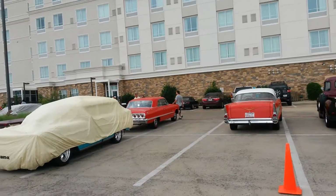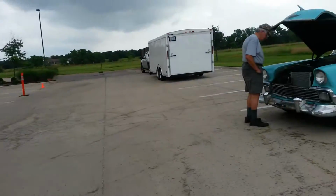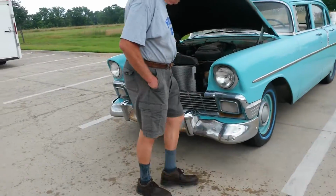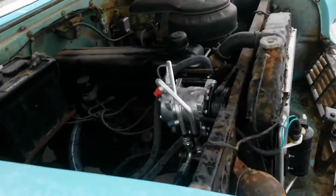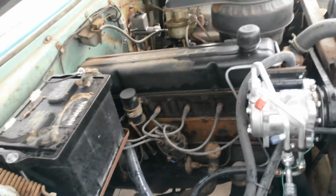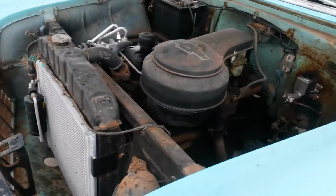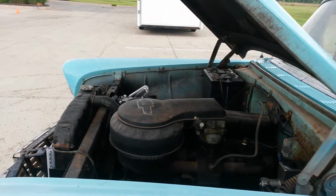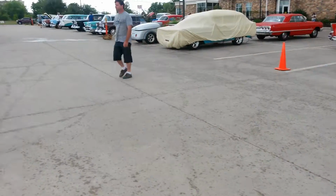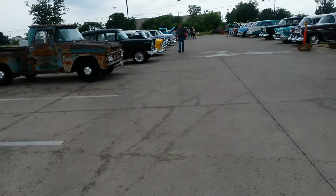They got an Impala right back over there. Kind of like my grandmother's. These are the... Yeah. That's a bone stock 56. It's the Fuelie edition, just the straight six. Pretty awesome. I'm gonna go take you back over here, baby. Look at all these.